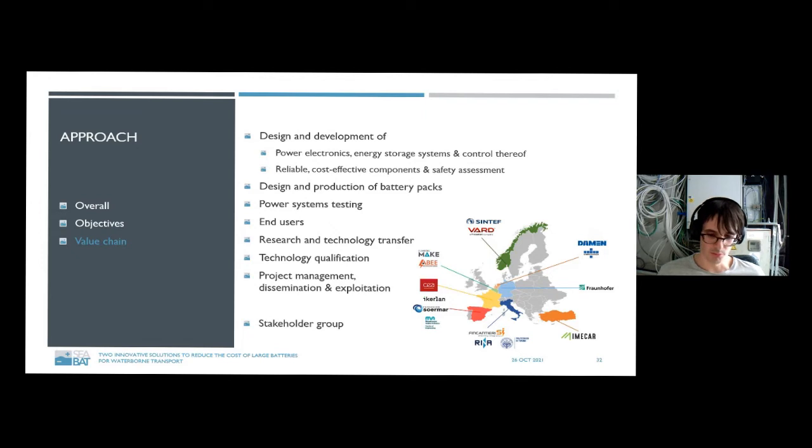We have the end users on board. We have Damen, Fincantieri, Vart, and Surmar. Surmar bringing together a lot of end users just by the organization themselves. We have research and technology transfer by Politecnico di Torino. We have RINA as a technology qualification society, and we have a specialized firm, Uni Research, for project management, dissemination, and exploitation. So within the consortium of SEABAT, we actually have a lot of partners on board with a lot of different knowledge, and we believe we have captured almost the entire value chain.